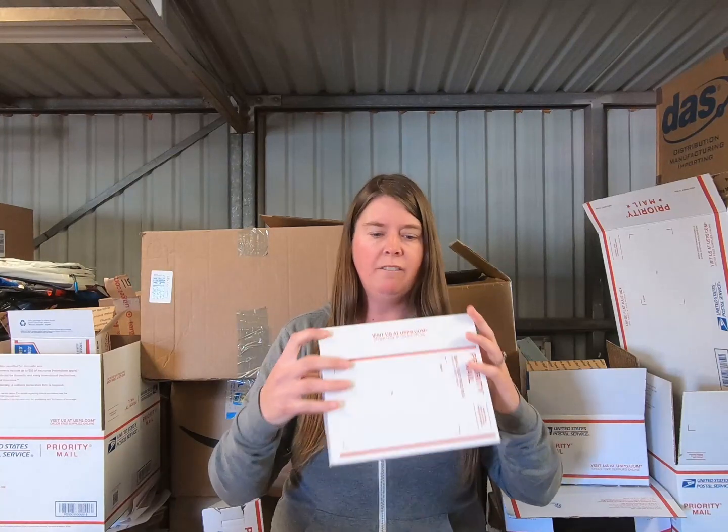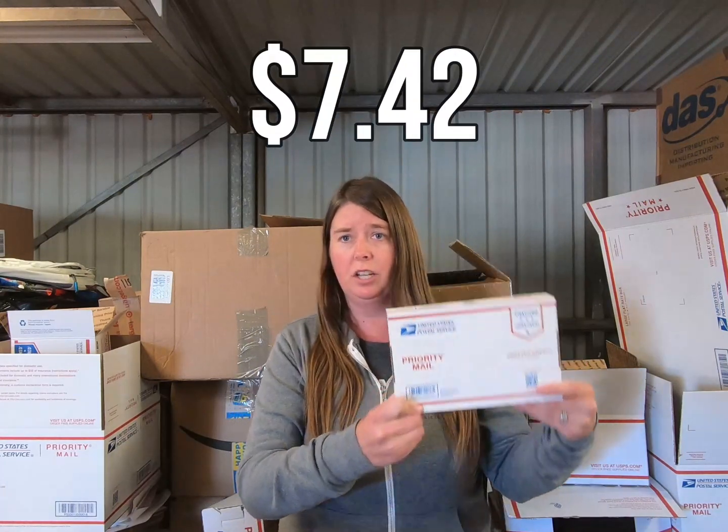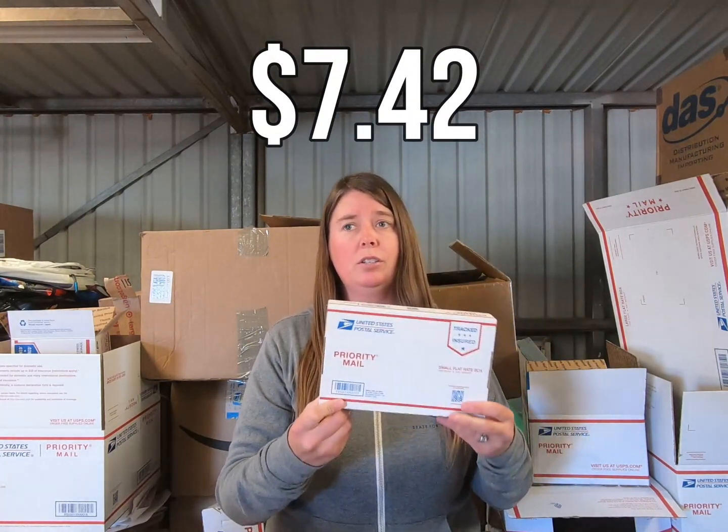The next one is a small flat rate box. It's not very big. You could probably put like a VHS tape in there. I don't think I've really ever used this, but it is there in case you need it for something that you sell. This is going to be $7.42, so 10 cents less than the flat rate padded envelope, but still it's good to have this option.